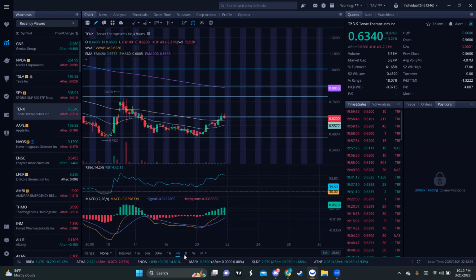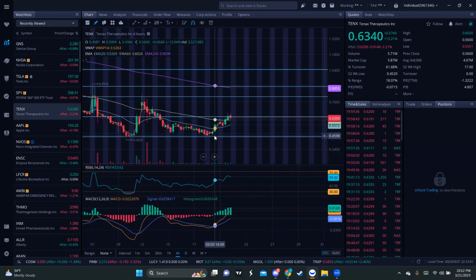The 4 hour and the daily are kind of oversold. The 4 hour was pretty much oversold, right? We bounced on the previous floor, 40.45 was our floor. We bounced previously and went as high as 80 cents. Now we bounce again.